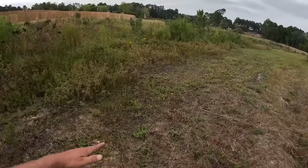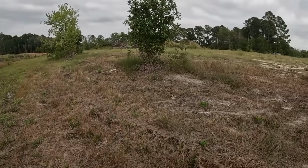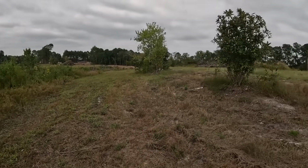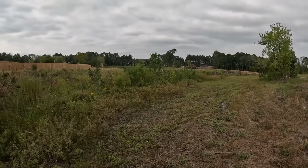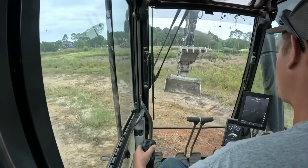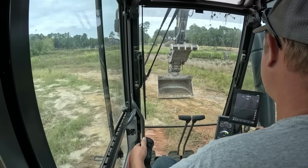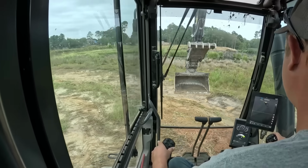So all this will be underwater. I want to dig this out, get a little more depth, lay that material up here. If it won't stay up here, we're just going to pile it up there and he can reuse it around the farm here. Let's get to dredging. So let's get started on the grading. That's top of bank.